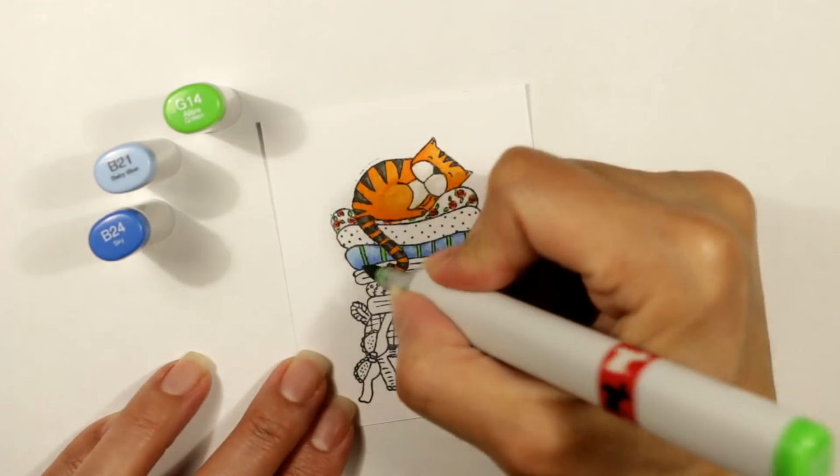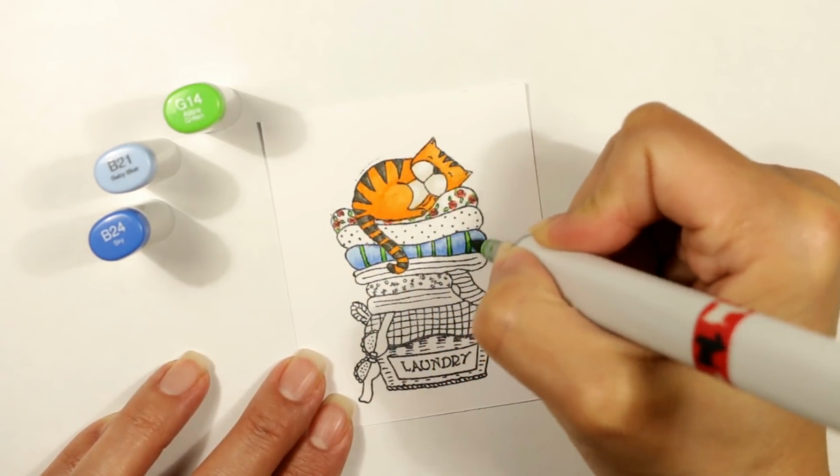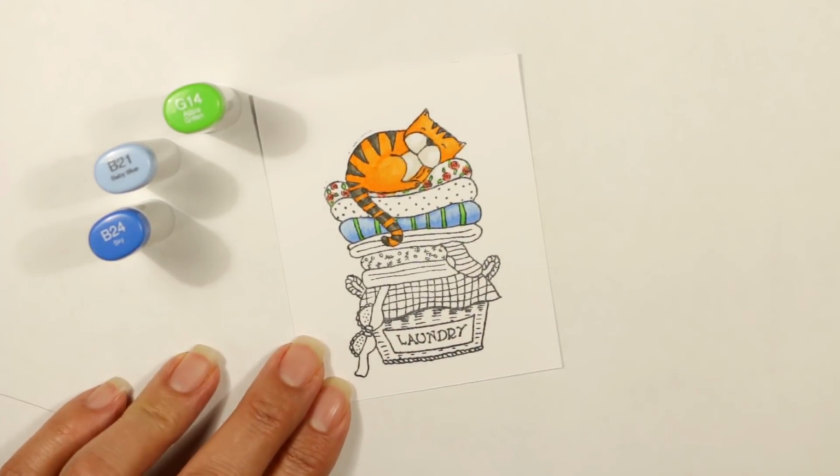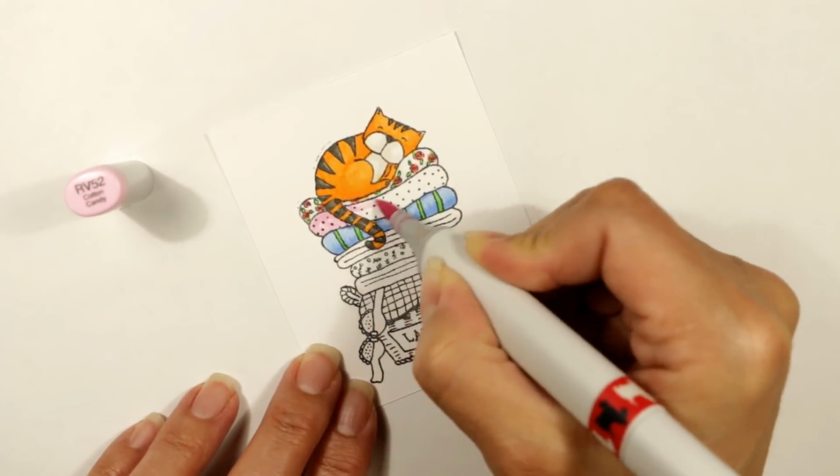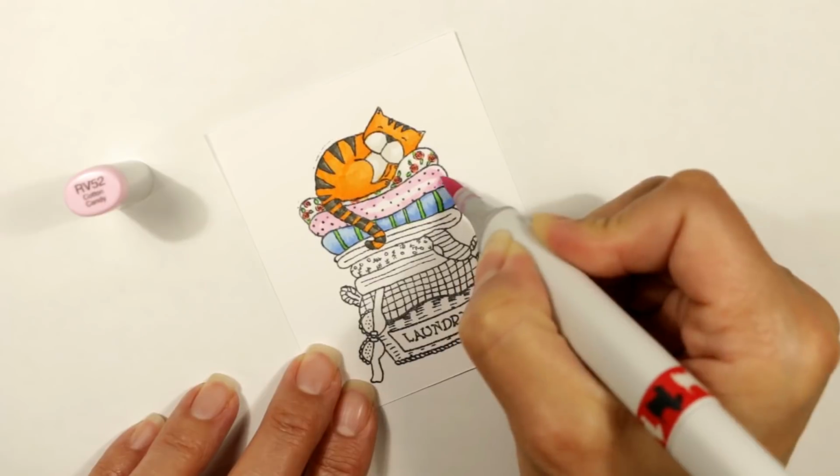Now I've added in a slightly darker blue with the B24, and I'm using the same green just to add a second layer of pigment to add a little bit of shadow to the lower parts of those stripes.